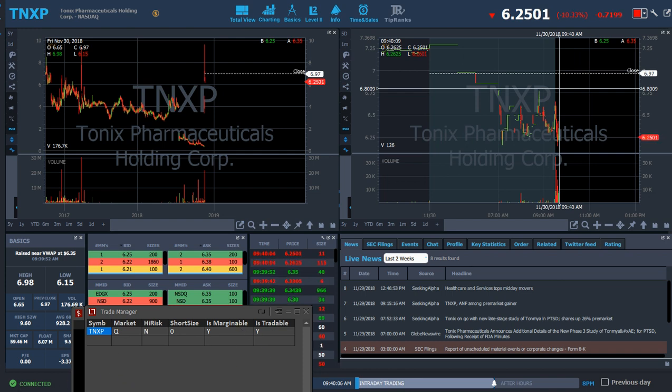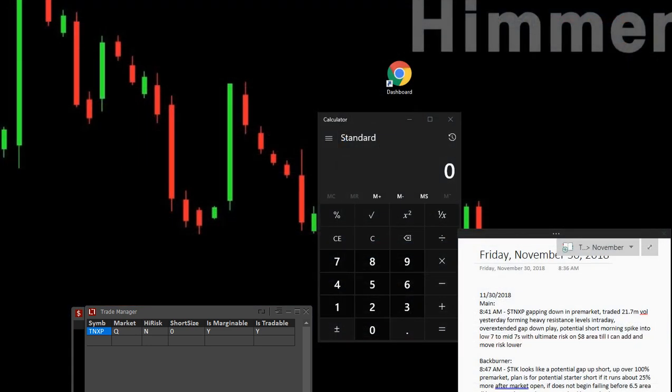With TradeNet, I don't suggest putting a lot of money into it. It's a little shady, but I like their level 2, and I like that they have shares once in a while, but not very often.